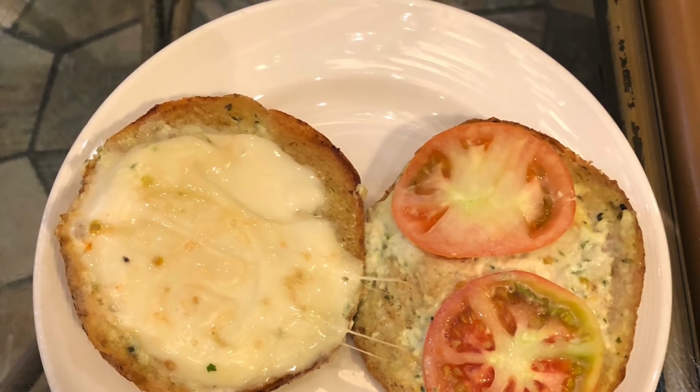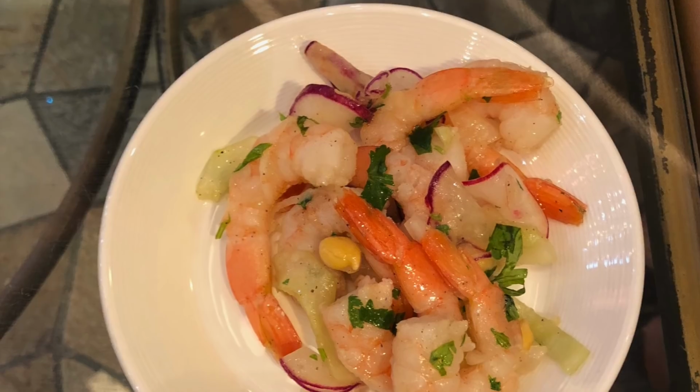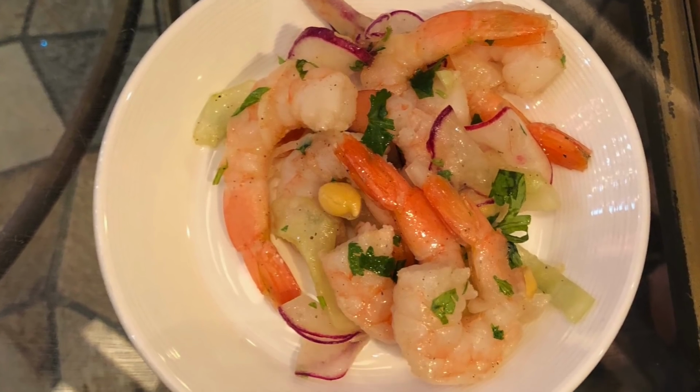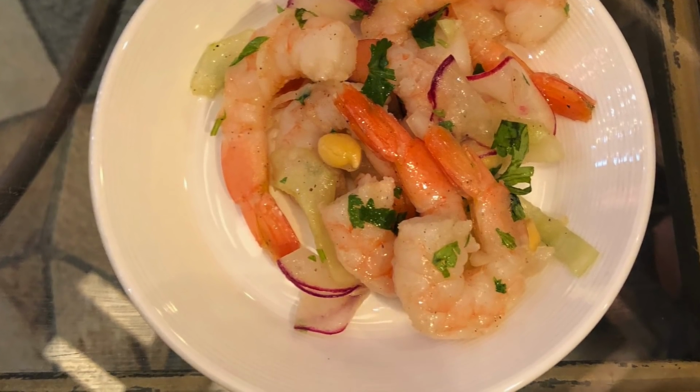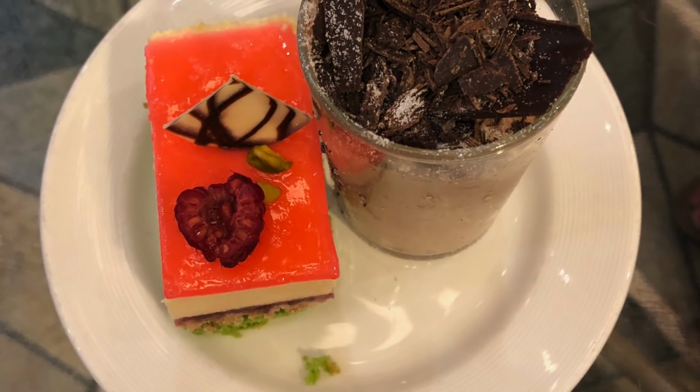So what could have been delish was just a nah. And then also a little shrimp salad from the International Cafe. Cold shrimp salad, but shrimp. It was delicious. And what goes better with a cold shrimp salad than some chocolat?